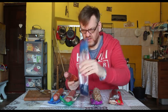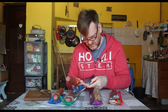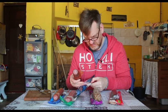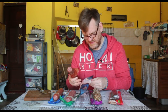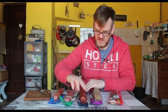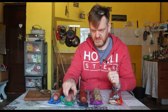So yeah, this one is 44% pork, 17% beef. There's soya in it. I don't know what other bits and pieces are in it. Some flavouring, I expect. So there's a bit of filler in that. Not as meaty as perhaps this one, but this one was more expensive, to be fair.